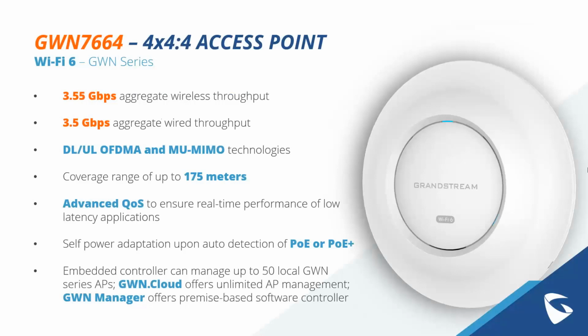And last but not least, or one of the major things to point out here, with this our last bullet point here, is the embedded controller that can manage up to 50 local GWN series access points. And then GWN Cloud offers unlimited access point management. That's our cloud-based manager for these devices. And GWN Manager is an on-premise software controller. So there's a lot of different ways that you can control and manage your Wi-Fi environments, whatever you deploy it into.